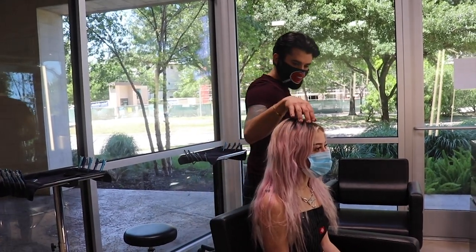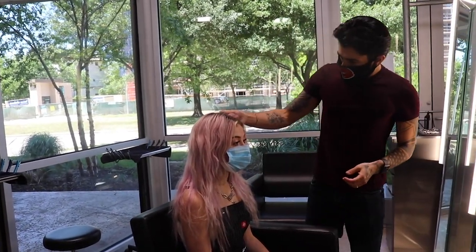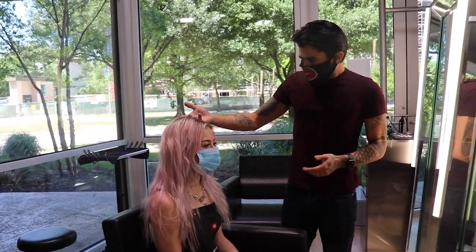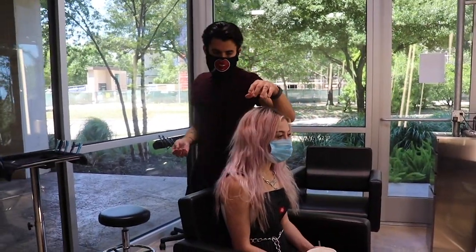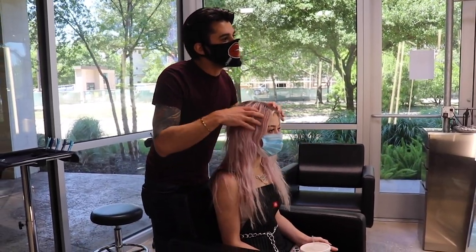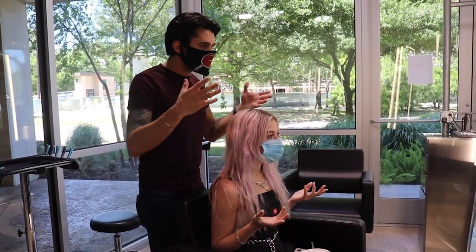And then what I think too, especially since you do have some of this shorter breakage that we're growing out and trying to baby. Yeah, we're getting it back to health. I feel like we should work with it and, obviously, fill this in with extensions, but make it almost like a really layered, kind of sexy shag.